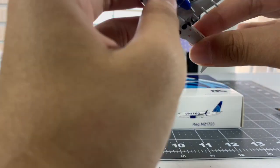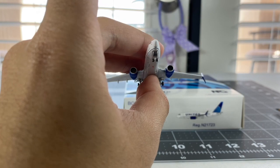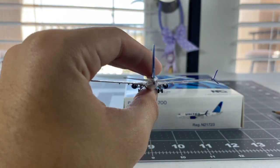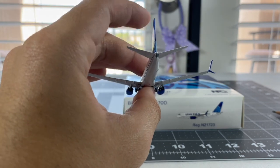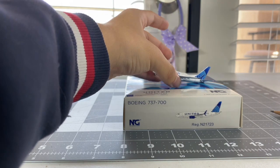And here's the very front of the aircraft. If I can try to focus, there we go, with that amazing engine fan blade. And here is the back of the aircraft with the pretty amazing level horizontal stabilizer. So yeah, that's the 737-700 from NG.